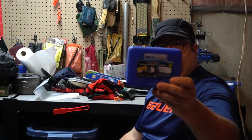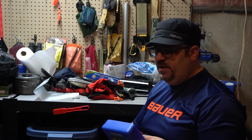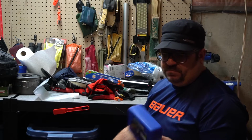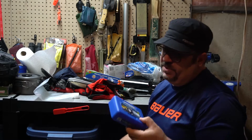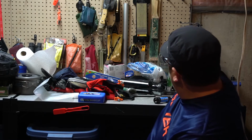Wipes, $2. Every time I go, I buy two or three of these. I keep one in my truck, I bring one down here, and I'll just keep a couple on hand. You never know, especially with kids, you're always bringing wipes with you. You'll find out if you haven't already.